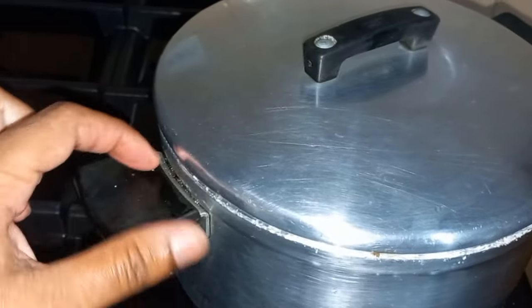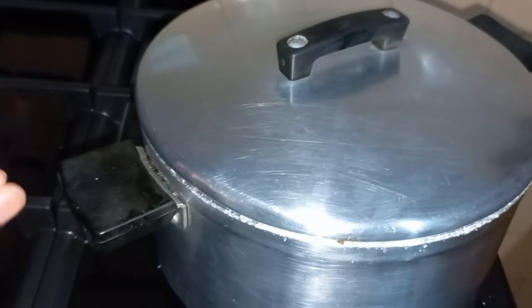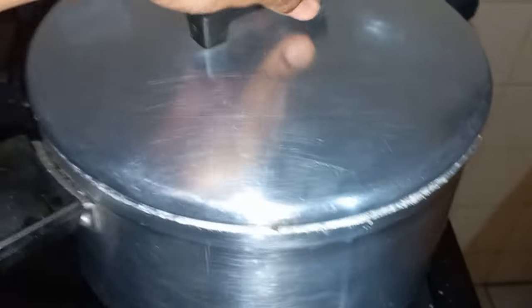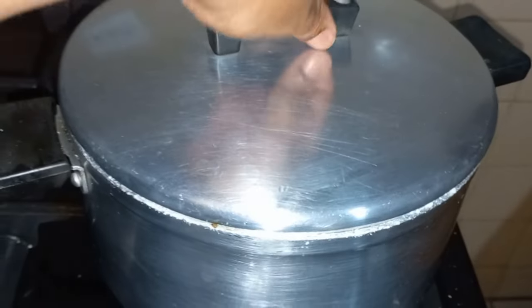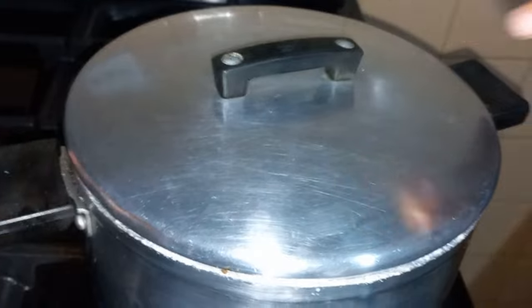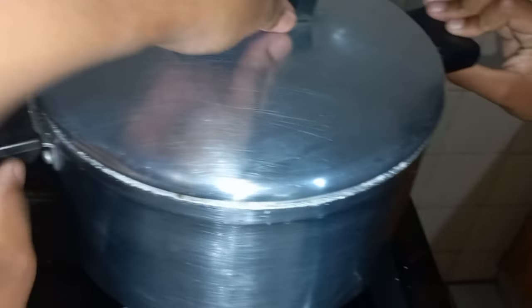Guys, this is the best pot to cook your pap. You can say whatever you like, but this is the best pot. I will tell my kids, I will tell everyone, this is the best pot to cook your pap. But now it cannot open.